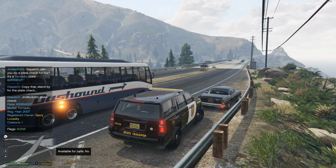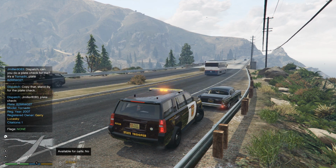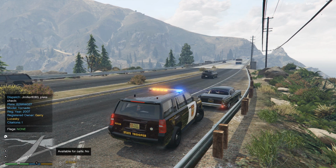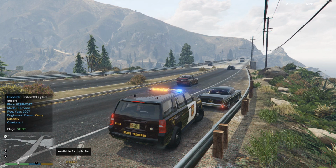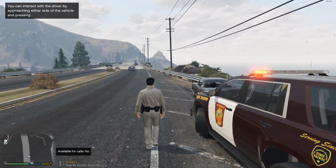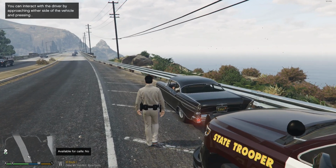82 Robert Robert William 027. No 1099. Coming back to a Gary Lakaski. Okay. And no flags on this vehicle. Alrighty. It's not walking the traffic, nah.